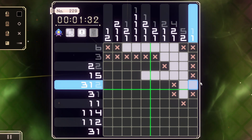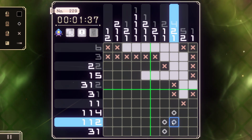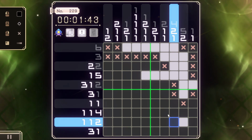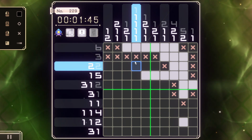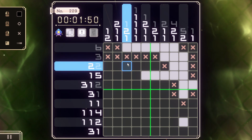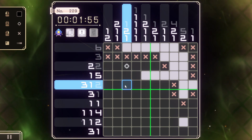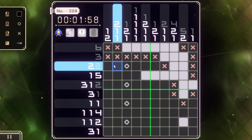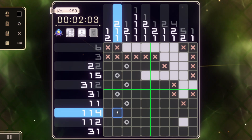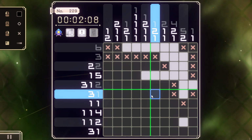Okay. 2 can be honestly any of these, so it's probably that one for sure. Let's see here. 1, 2, 3, 4. We don't actually know which one it could be from here.